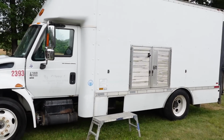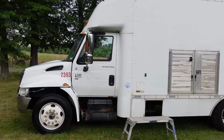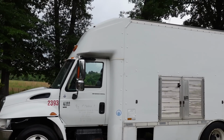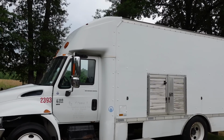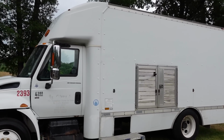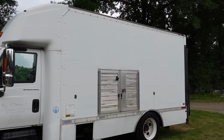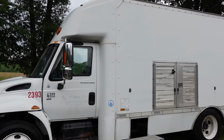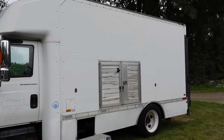So what we have right here is what is going to be my new summer project, y'all. This is a 2002 International 4300. So this is what you would more call a medium duty vehicle. 26,000 pound gross vehicle weight. It's got a 16 by 8 foot box on it. This is a real truck to take places and do what I need to do with it.